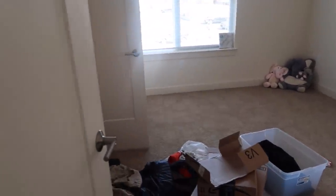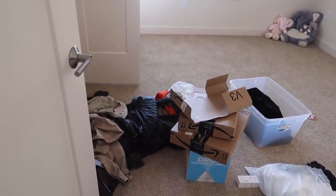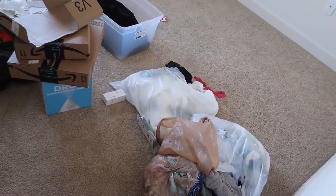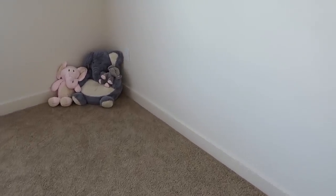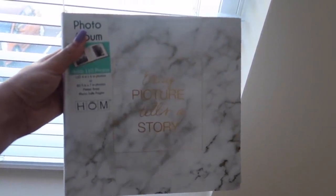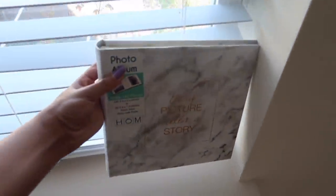Alright, so this is her room. All that stuff down there is basically Jason's stuff that he needs to get up and put away. It's just random stuff down here. The only thing I really bought for the room so far are these three little elephants. I got them from TJ Maxx, thought they were really cute. I also got this photo album from Walmart, so I'm gonna start filling that up, probably with pictures of me and Jason while I'm pregnant, and then when the baby comes, fill it up with pictures of her.